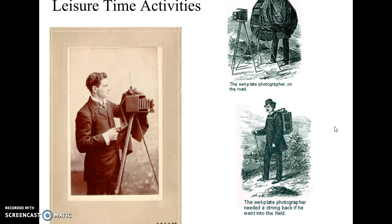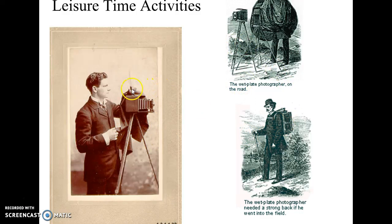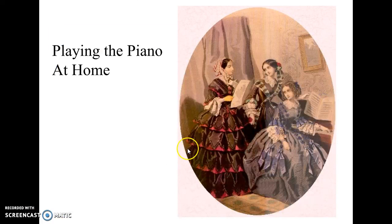So we've got leisure time activities. What do people do for fun? So photography was definitely a hobby of sort of the elite, and mostly because cameras were still so expensive. Once we got the Eastman Kodak camera, it's going to really drop that price, make it a little bit more attainable for everyone. So playing the piano at home, again, you have to have spare time to do that, right? So if you're working, you're not going to have the spare time.